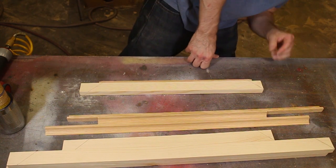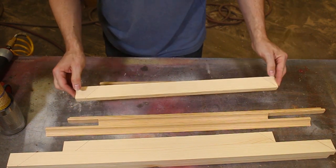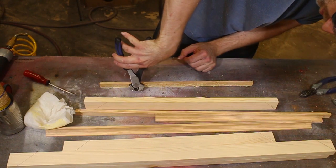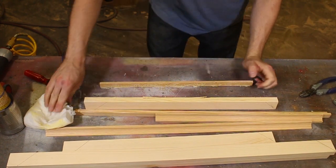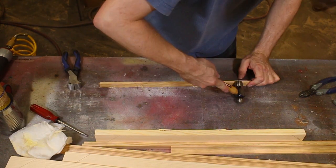Idiot. Right into the table. Well, if you had any doubt how strong brad nails are.